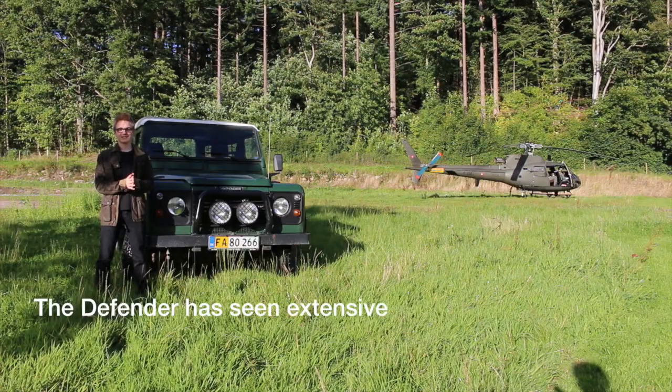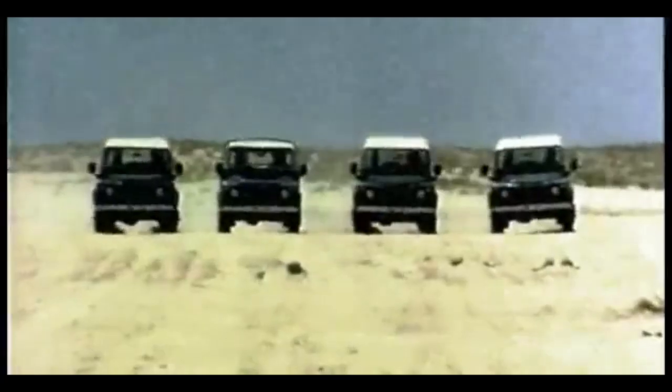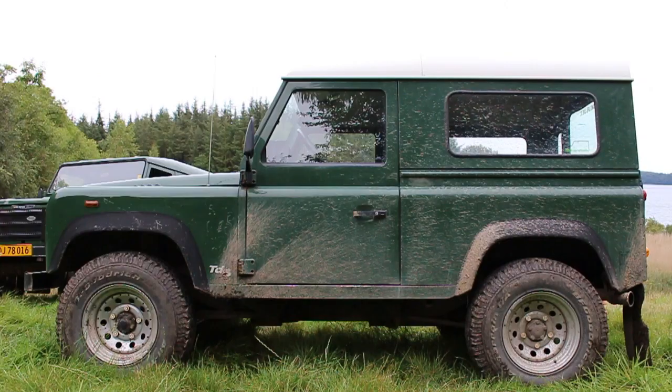Defender has seen extensive use in military and civil service across the globe. In its lifetime, it's been used by militaries, airports, doctors, vets, farmers, explorers, celebrities, and it's even been in the last 3 Bond films. And even the Queen has been spotted multiple times at the wheel of one of these, and has said that it's one of her favourite cars.